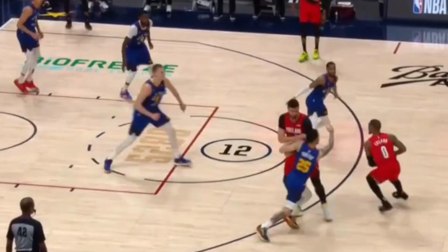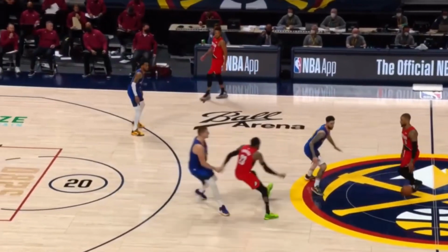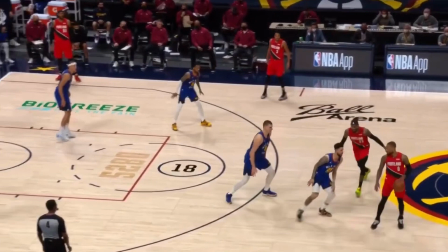After the shot goes in, you can clearly see that Austin Rivers is frustrated because he had no help on the screen. Jokic was playing drop down, which gave Lillard the 3. But the defense simply cannot win in this scenario with the ball screen.